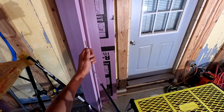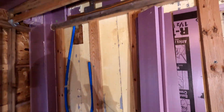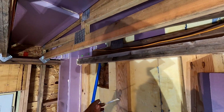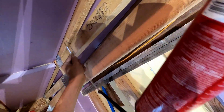I'm hoping that I can hold on to this nice and tight. I'm hoping I can jam it into the gaps up there and work my way down real quick. See how that works. Yeah, that should work just fine.